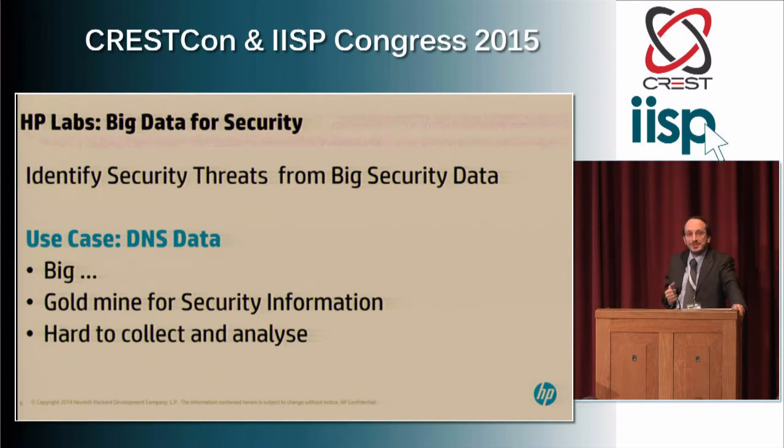Are you familiar with domain name server? Is it internal DNS or external? Both, yeah. So for the people that are familiar with DNS, that's fine. For the people who are not, this is a core infrastructure underpinning the internet. I guess most of you are familiar. And I'll give a brief overview just in case you need it.